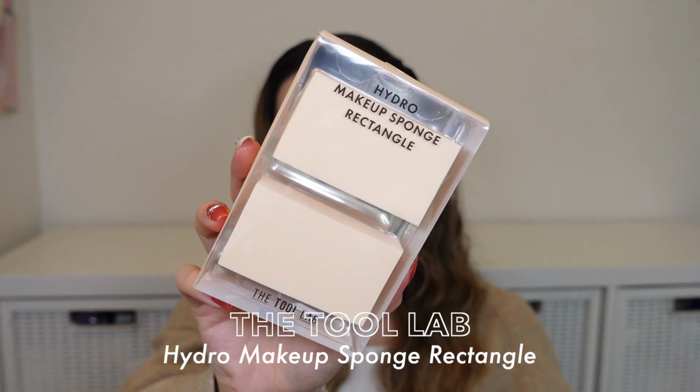So good. And I did get one makeup tool, the Tool Lab Hydro Makeup Sponge Rectangle. I just wanted to try these, not even this brand specifically, but I feel like I always see K-beauty influencers using these huge sponges to put on their foundation. And I don't know if it's a gimmick or not, but the foundation application always looks super flawless. So I thought, why not? I'll try it. So I got this twin pack of these jumbo makeup sponges too.